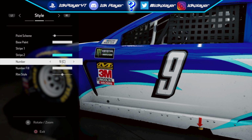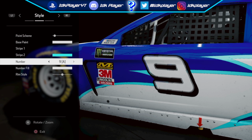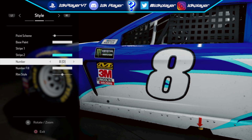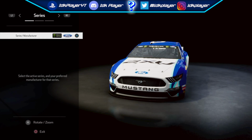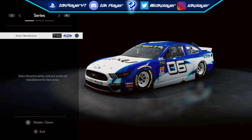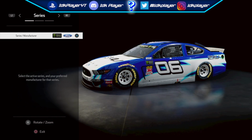Now, if you want to choose a custom number that was in NASCAR Heat 3, like the 8, 28, 36, or 99, you will have an additional font because they did recycle the NASCAR Heat 3 fonts for those numbers. So just a quick disclaimer for you guys, the organization for the custom car customization menu in Heat 4 is way better than it was in Heat 3.